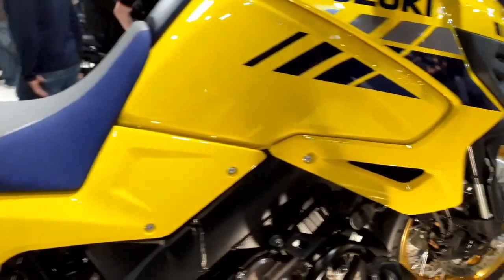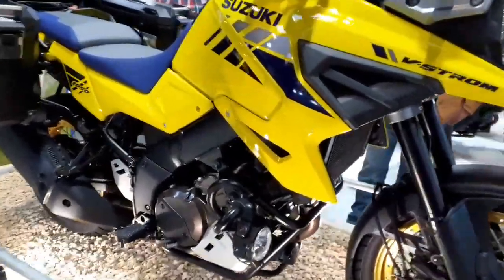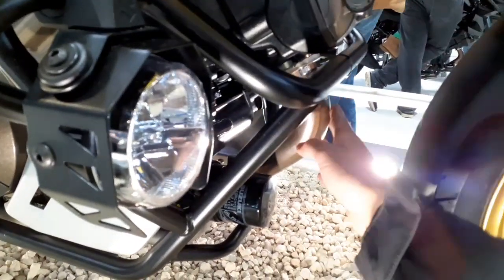I quite like the graphics. I quite like the bike, actually. Really like the fairing design and the colour schemes. It works well. I just noticed, I think there's been a redesign on the header as well. I think so. I'm not entirely sure, but I think so, just to bring it back in a bit.